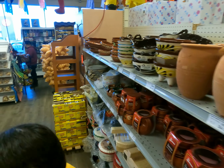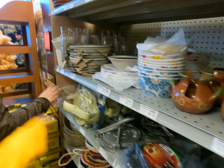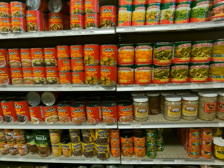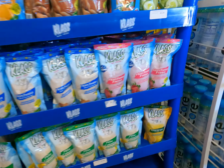Coffee cups. We got our canned goods right here. All their pots and pans. I like these little dishes that they have. They're the cutest. Those are the regular metal ones. Is that a rolling pin? I don't know. I think so. Mixes with laundry. All the things go in here.